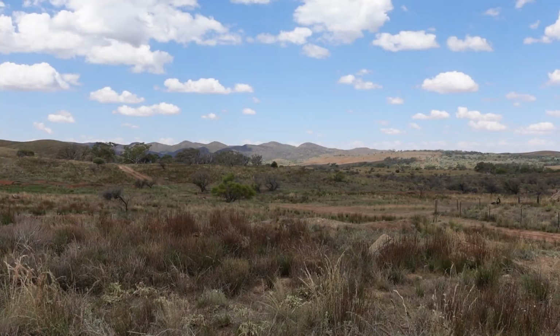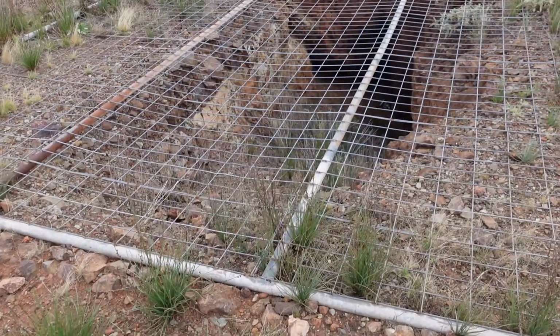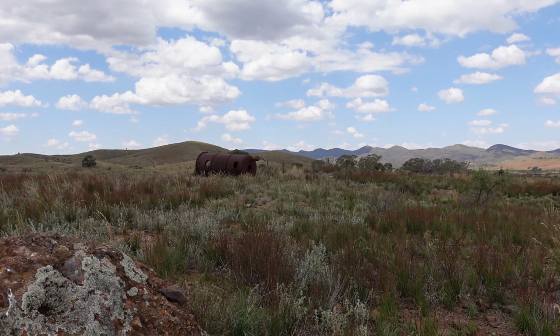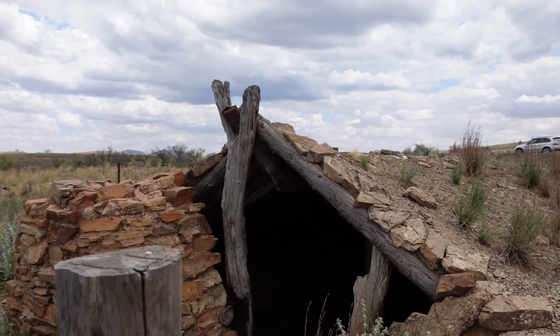The mine was abandoned in 1860 due to the remoteness and scarcity of timber. Today you can still see the entrance to the shaft, some boilers and a miner's hut. Very few of these huts have survived.